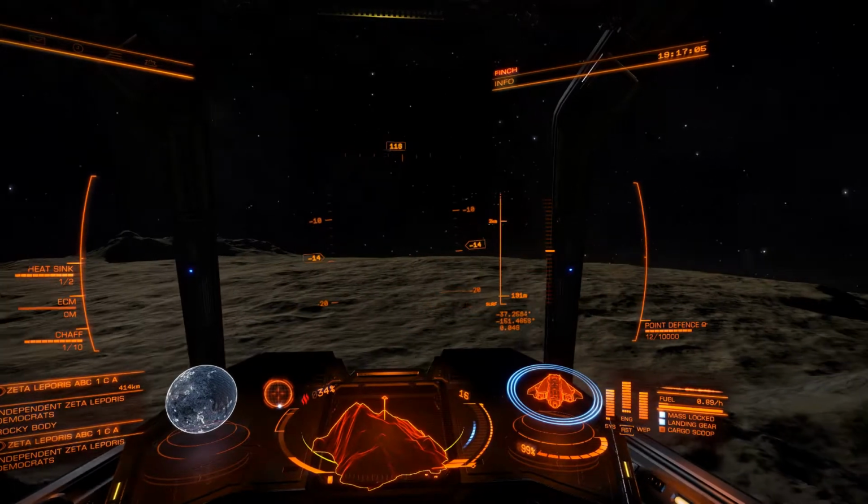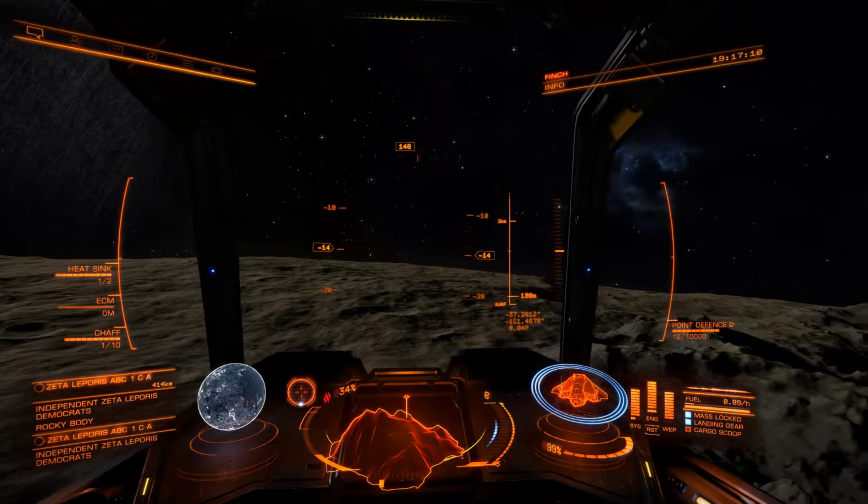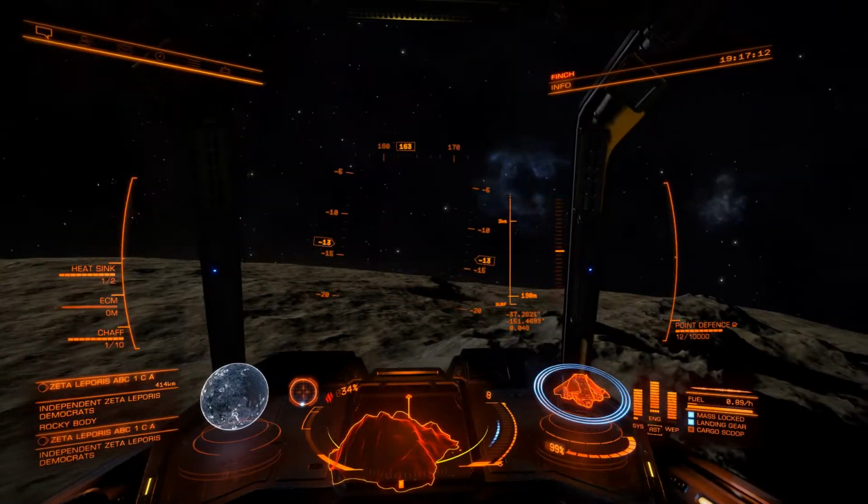So from a little higher up you could actually see a glow. I think you can see it from here. Faint glow on the horizon. Can you make that out? I think what that is, is the presence of an atmosphere.